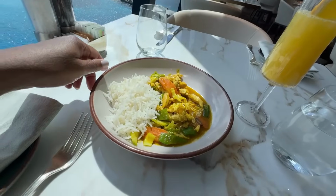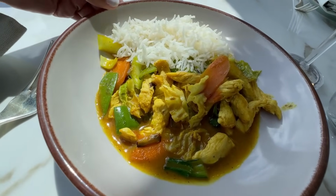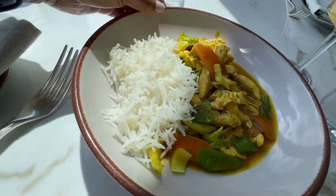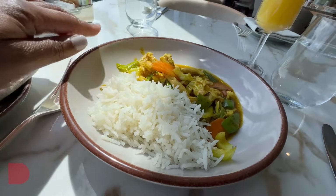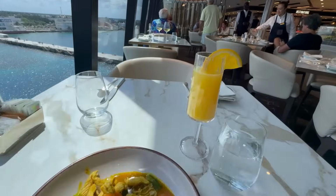So let me show you the chicken dish. I have that right now. At the Wok, every day they have something different. So this is chicken, and I'm waiting on my lobster risotto, which is naturally gluten-free. And of course I got a mimosa.